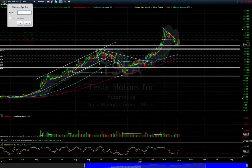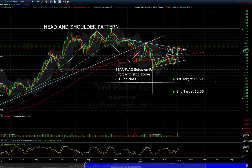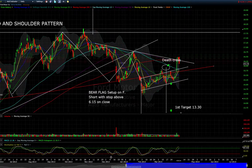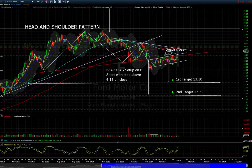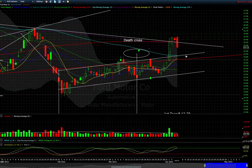Let's go over some of these other stocks that I've been mentioning. Ford: if this market falls, this pattern could still play out. Technically, it did close back below the 200, but I'm not liking it as much anymore. It's still above the neckline on the head and shoulders pattern, so I'm rating it more of a neutral now. If I see more signs, then I'll jump back in on the short side. But right now, it did close back below the 200-day moving average on that big sell-off today.